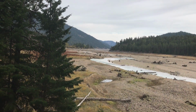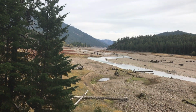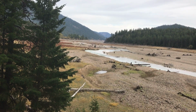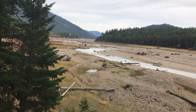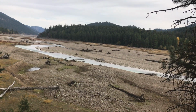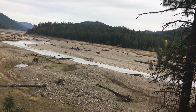If you look straight ahead, this actually is supposed to be Rimrock Lake. It is all drained down to the brim. Just a stream running through, so yeah. We're gonna go down there a little bit and explore, see what we can find. Some good stuff, gonna gather. This is definitely gonna be a good trip. I'm super excited about it.